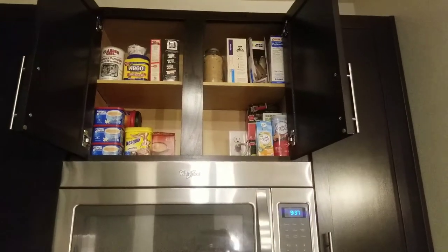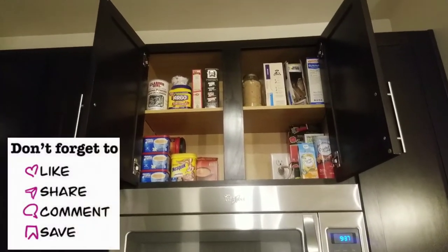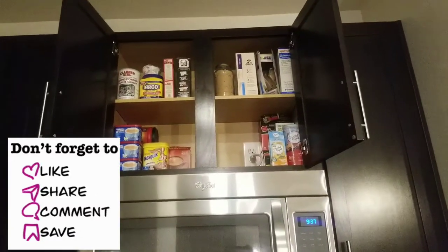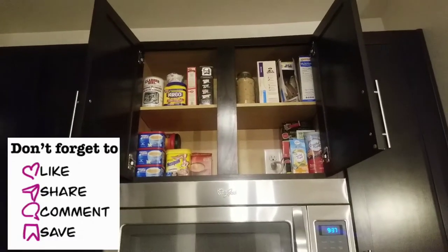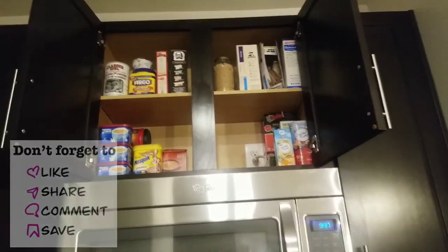This is really awesome. We had cabinets over the microwave at the house, but you couldn't put anything in those cabinets. If you go back to my old videos, they were two small cabinets over the microwave, but there was absolutely no space to put anything. But I am so happy I can put things in these cabinets right here. So I have my coffee, tea.